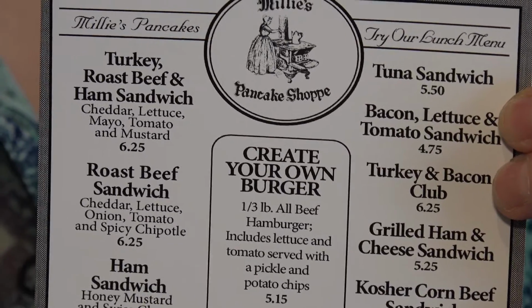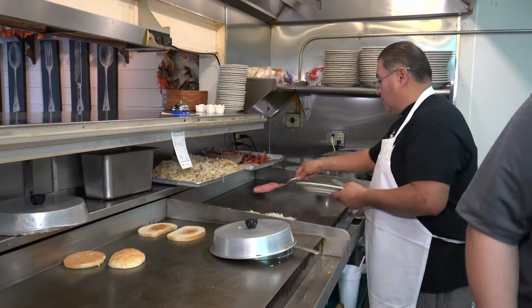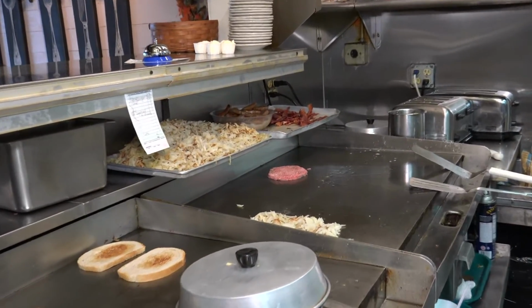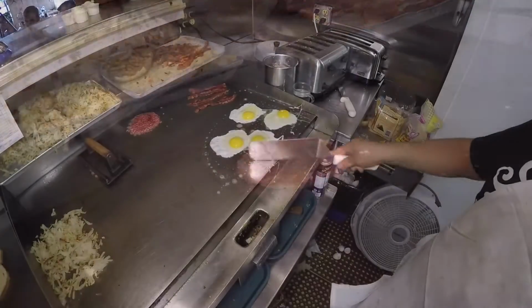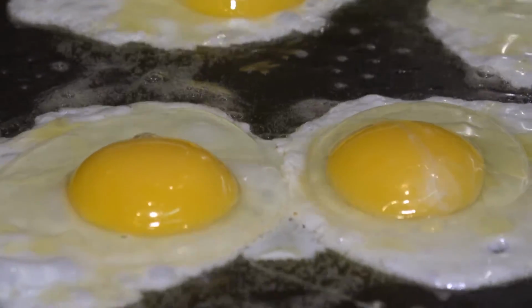They also have salads, their homemade soup, and the centerpiece here is the create-your-own burger. We saw the burgers on the grill, nice, hefty, juicy, and you have a variety of ingredients that you can choose to adorn your burger, including the king of them all, which would be the fried egg. So Millie's Pancake Shop for lunch, absolutely.